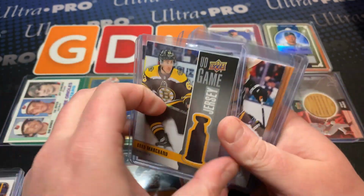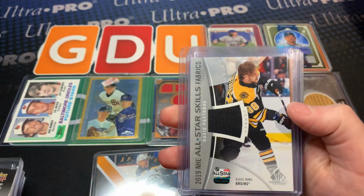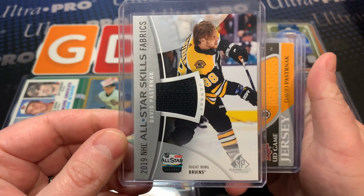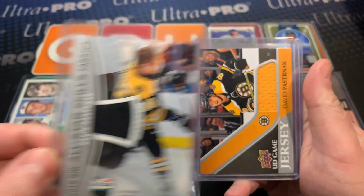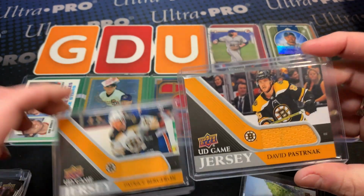The little ball of hate himself. I love that this is a black and a gold. That's why I picked both of those up. And then Pasternak, also an All-Star Game fabric. And then this is where I got this one to match the Bergeron.